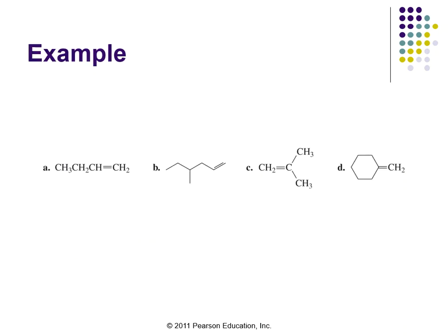All right, so let's take a look at an example. Here's an example. And in this example, it's basically going to say, here's choice A, B, C, and D. So if these molecules undergo metathesis, what types of products would be formed? Okay, well, no big deal. This is something that we've done already. They're just putting it into a little bit more formal presentation for us. So let's show metathesis who's the boss.